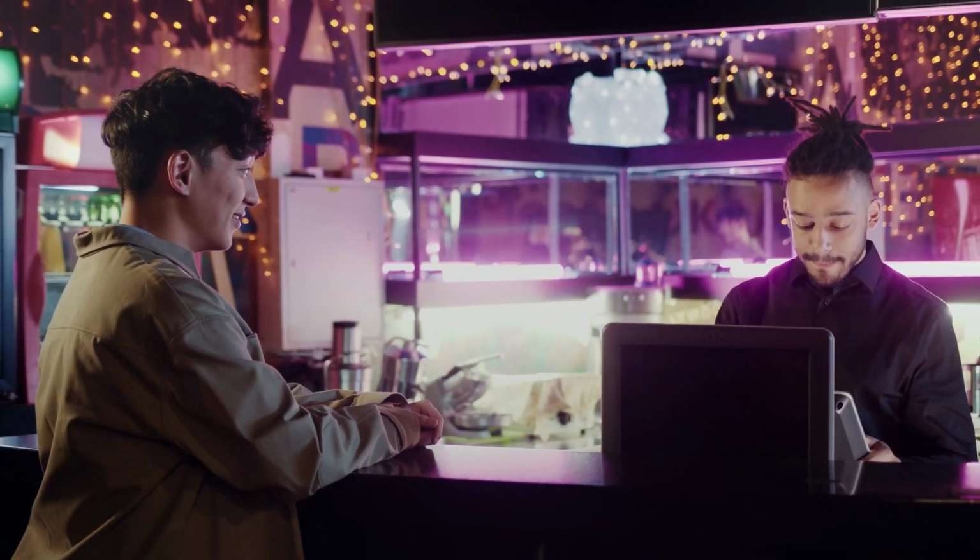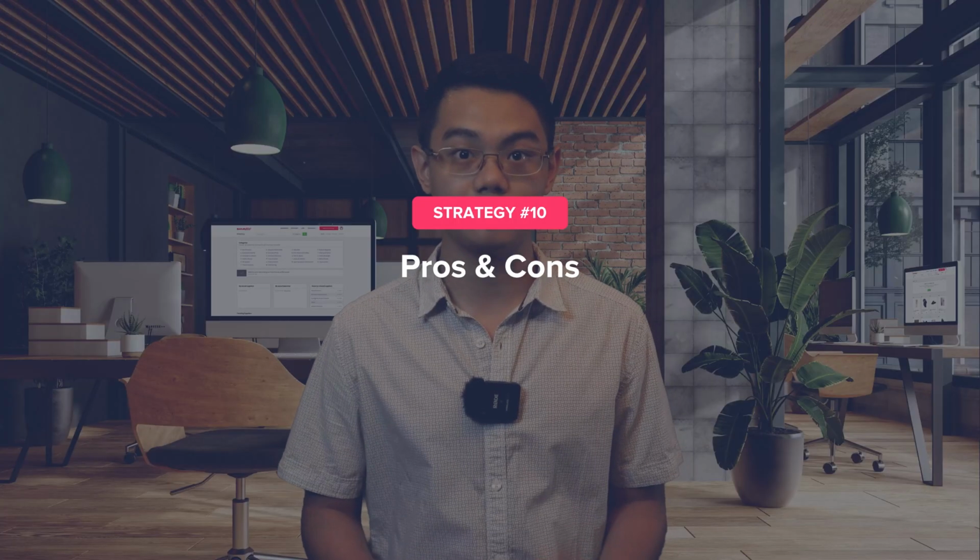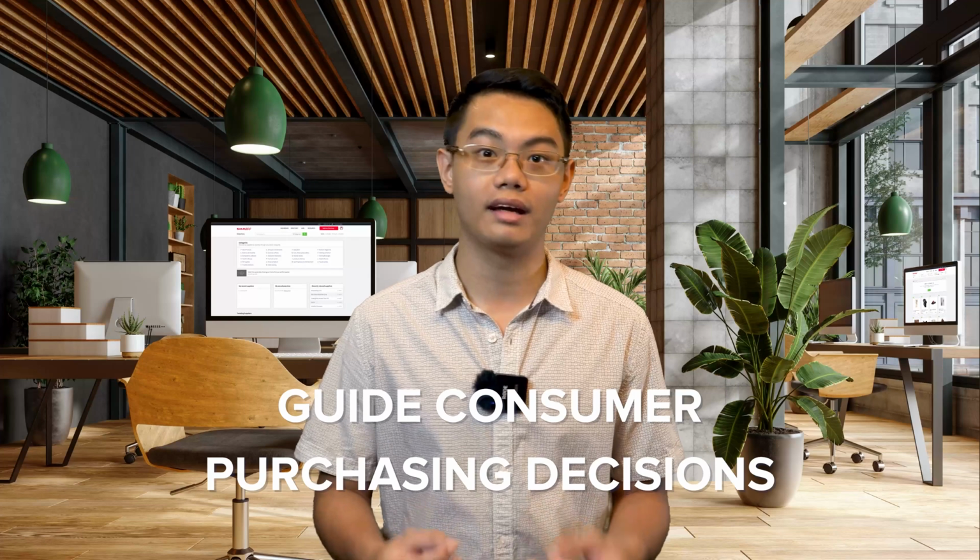For example, cinema concession stands often use anchor pricing to encourage customers to purchase more. How many times have you bought a medium or large bag of popcorn because the smaller sized option looks like a worse deal? That's anchor pricing in action. Anchor pricing, the pros of it is that it can be an effective way to guide consumer purchasing decisions. It helps shoppers compare the value of each option.